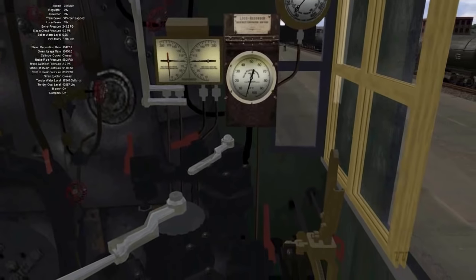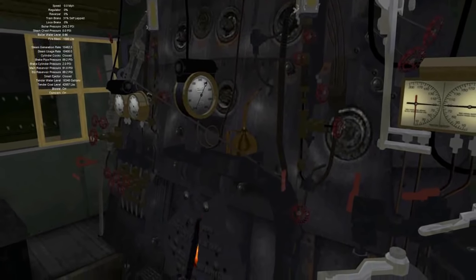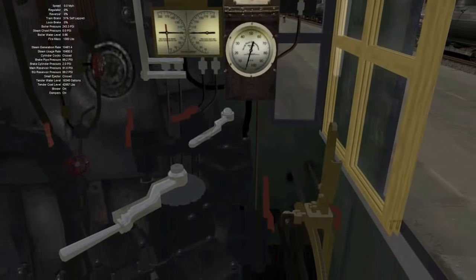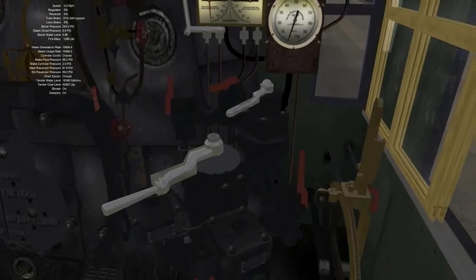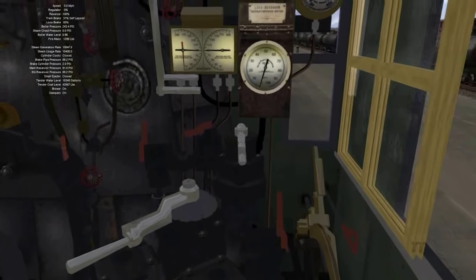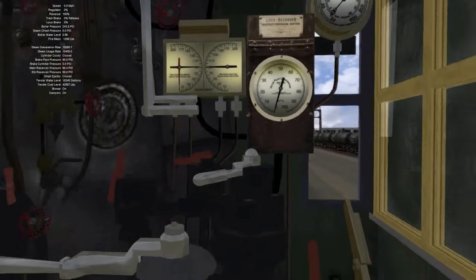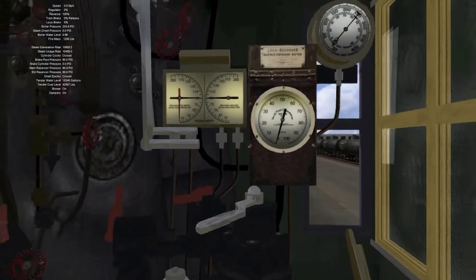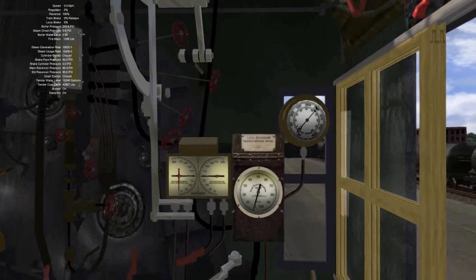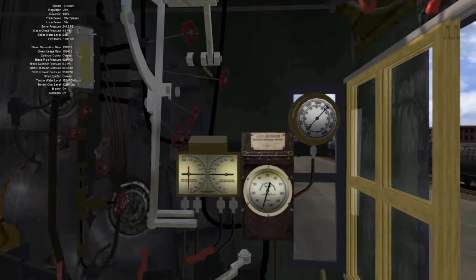Two whistles and the bell on means we're ready to go. So, turn off the stoker, close the firebox, and push our reverser all the way forward, 100%. That's locomotive brake, which is now off, and train brake, which is now released. And we can see that we have 0 pounds in the brake cylinders. So I'm gonna open the throttle, and we're gonna start to move.